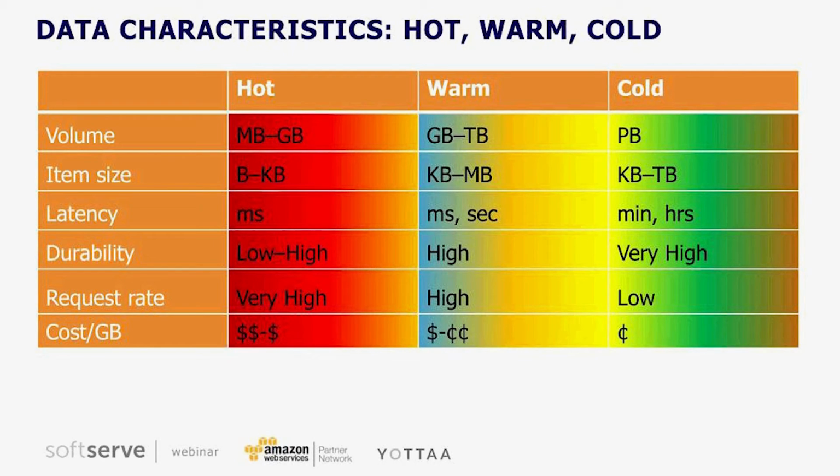Or it can tolerate an hourly delay in access. Warm typically refers to data whose access pattern is from a few seconds to a few minutes. Other parameters such as total volume of data, item size, request rate, and query latency, as well as durability and cost, play an equally important role in building a highly configurable big data architecture and meeting the customer requirements.